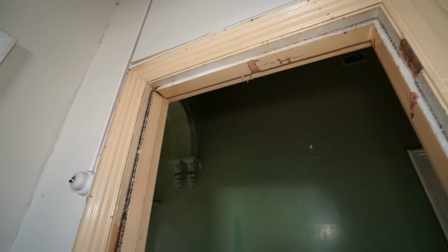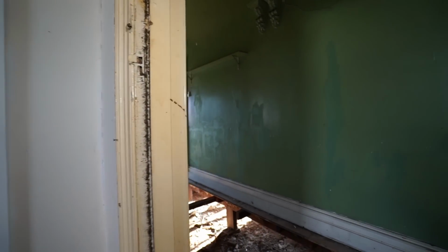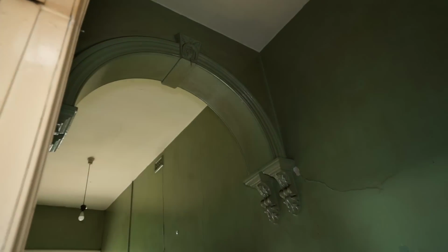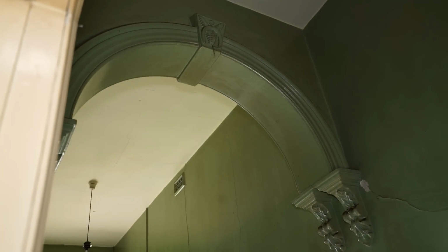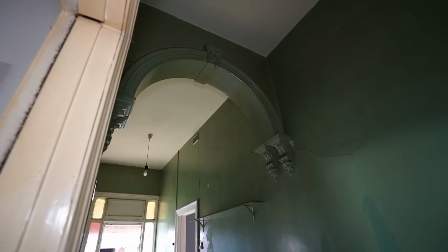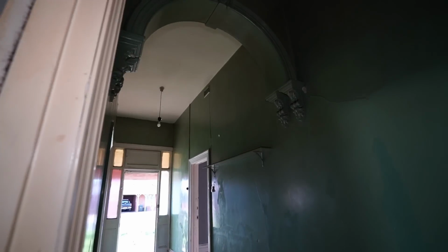Alright guys, well that's pretty much it. And as I said, it would have been nice to get it with the flooring. It would have been just the icing on the cake, but I love these old places. And from the street they just look so cool.